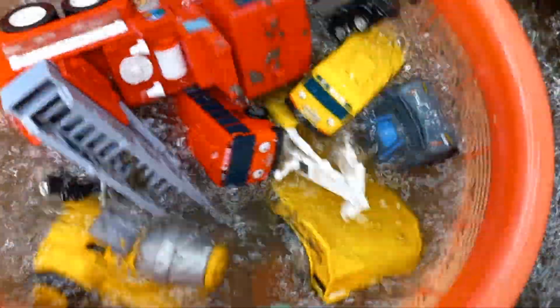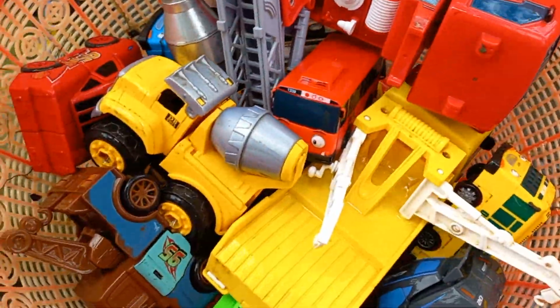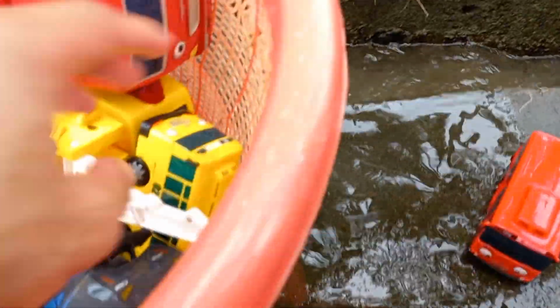Whoa. I hope they are clean already, but I'm not sure. Let me shake it one more time, then we'll finish right now. We are going to collect them one by one.